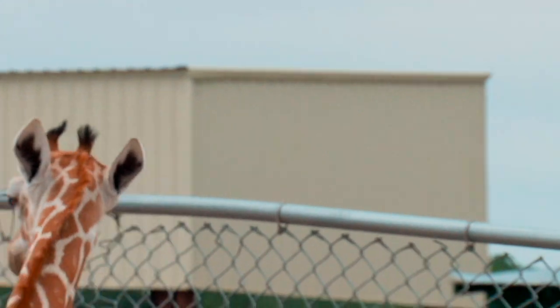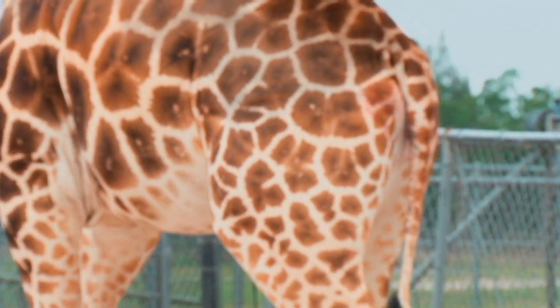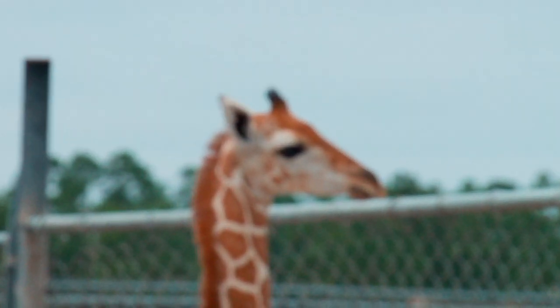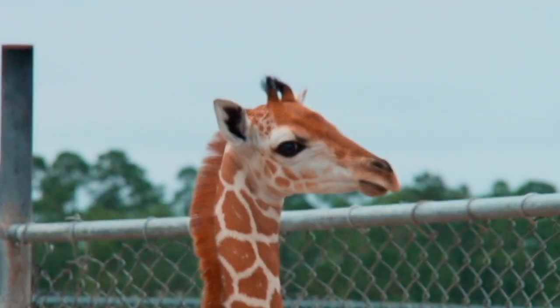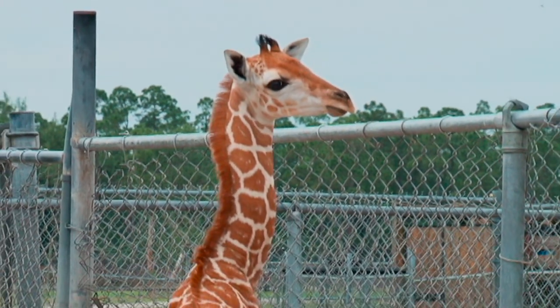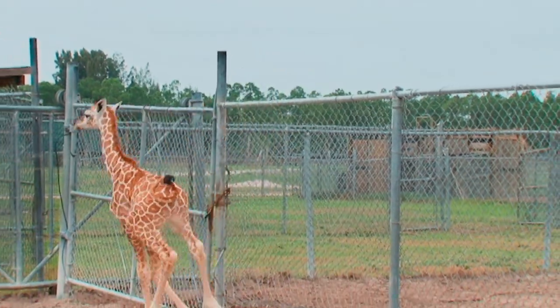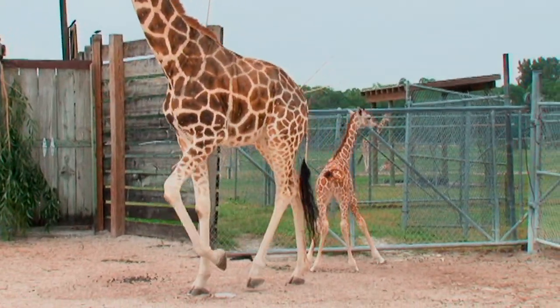She gave birth standing up, and he is with his mom by himself right now. He will be for about the first couple months, just to give him and his mom some bonding time and give him a chance to get some strength in his legs. It's like walking on stilts. If you think about it, about a 3 foot leg when you're a baby, so it's a little while for them to get used to it. Give them the time to do that before we put them out with the rest of the giraffe.